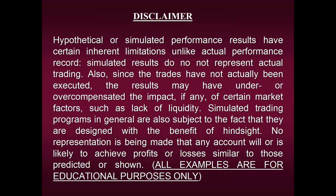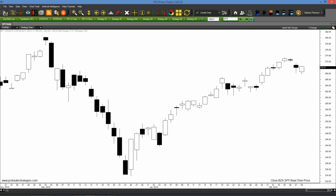So as you're taking a moment to view that, bear with me. I'm going to toggle here to look at our charts. Now, this is the PTS Primo Charting Platform. What I have here is a current chart of the Spiders going back to November, December, okay? As you can see here, we had this strong sell-off in December, and then we've had a nice rally all the way back up. Could the buy-sell line have helped us? Well, let's see how the buy-sell line works.